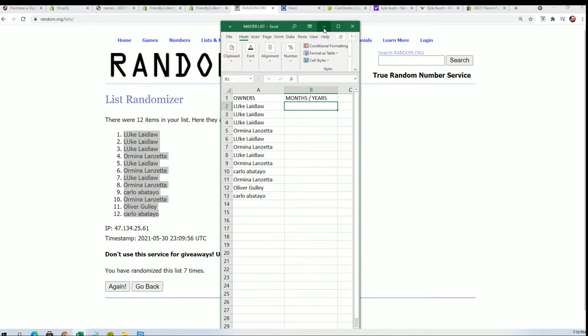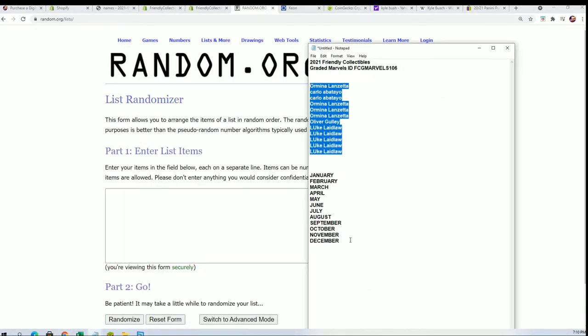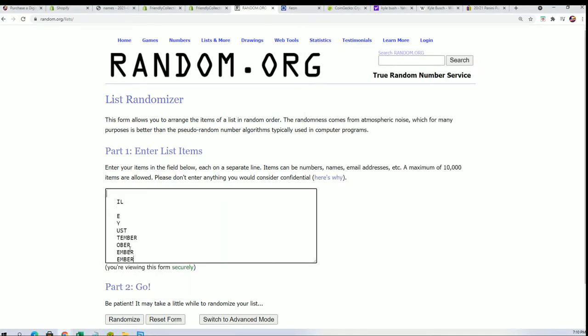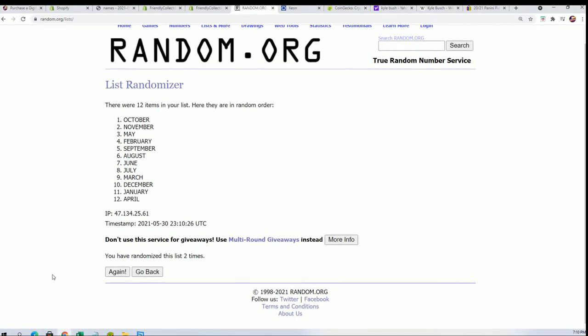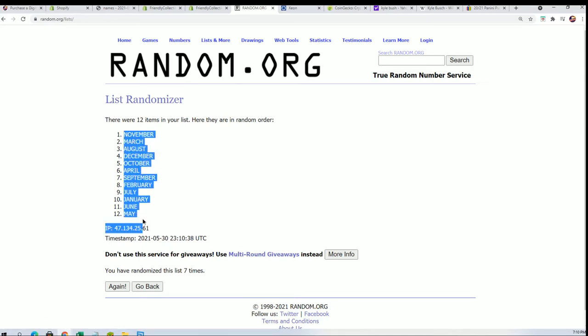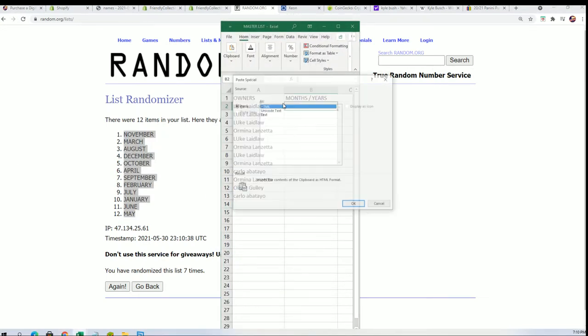7 times through. You have to add music to it, you know. 7 times through here. Lucky number 7. All right, so there. Now we're going to stack both of them up side by side. Side by side, you can see your month that you have.